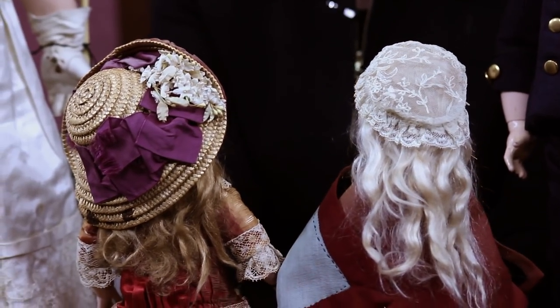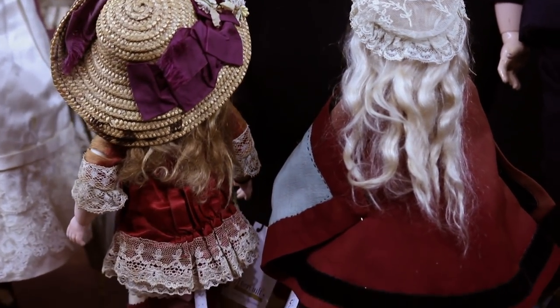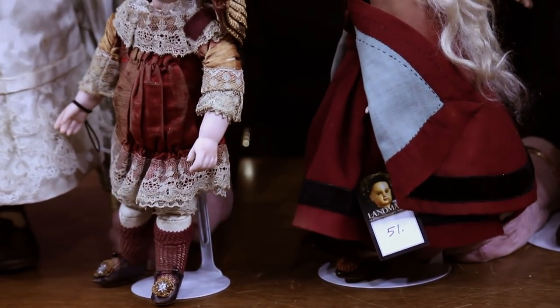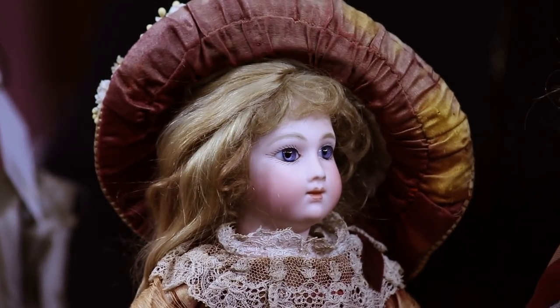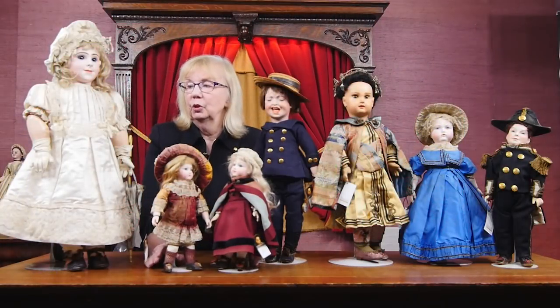I keep looking at them trying to decide which one I like the best, and I'm having a hard time doing that. The dolls were previously, for many years, featured in the Mary Merritt Doll Museum in Pennsylvania, and when that museum was sold at auction, they were shown on the front cover. So they have a really good provenance with them, too.